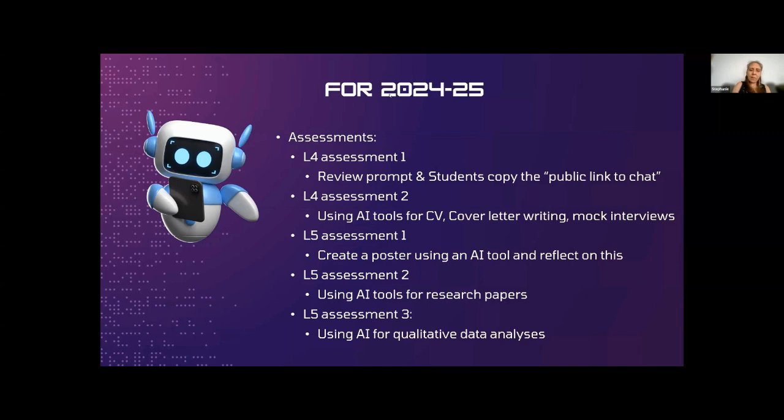And then for another assessment at level 5, again, this is one that Pauldy and I run, a qualitative research method module. We are going to teach them how to use generative AI tools for data analysis of qualitative research, in particular things like transcription. Because those of us who have ever tried to transcribe verbatim by hand know that it's very time consuming and that your time could be spent in much better ways. So those are some things that we're going to be using in the coming academic year.